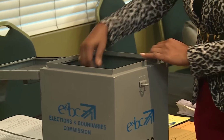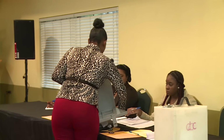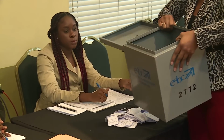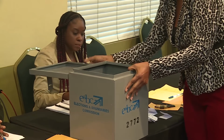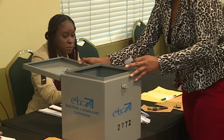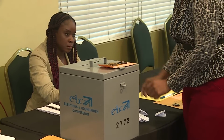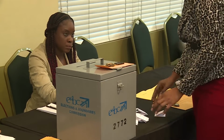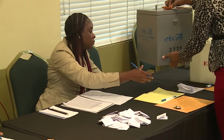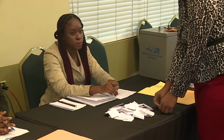She would then empty the ballots from the box onto the table. She shows the box empty. She closes the box, puts the box on her side, she then proceeds to count the ballots.